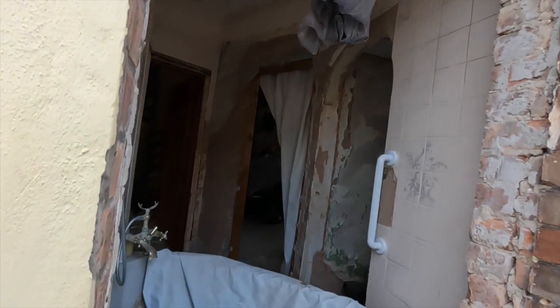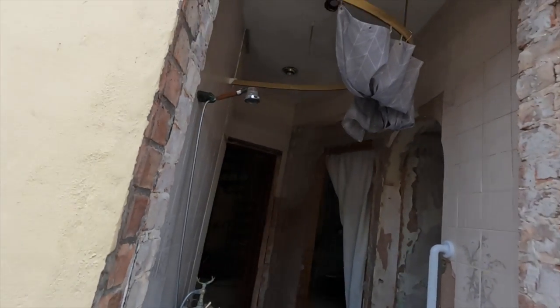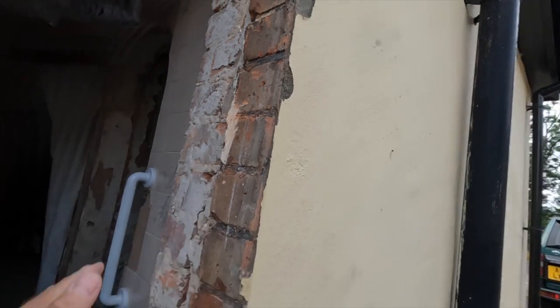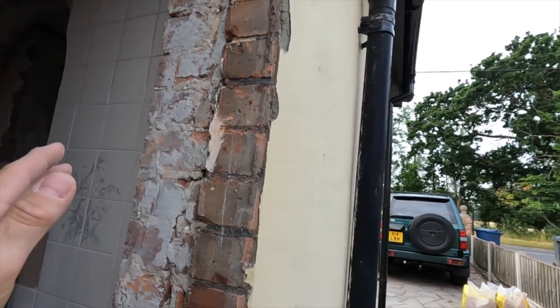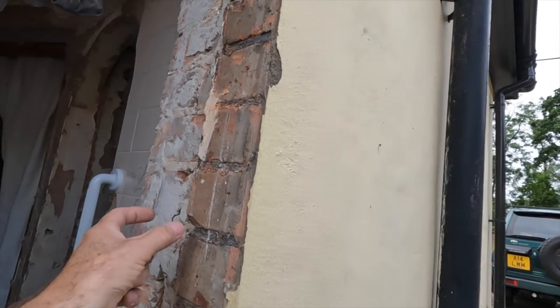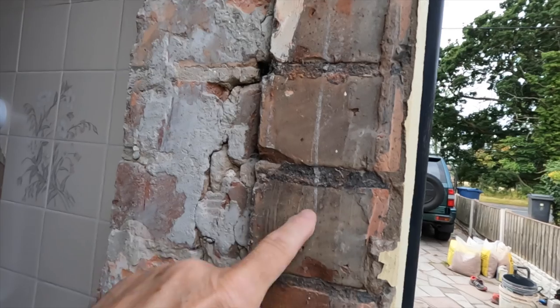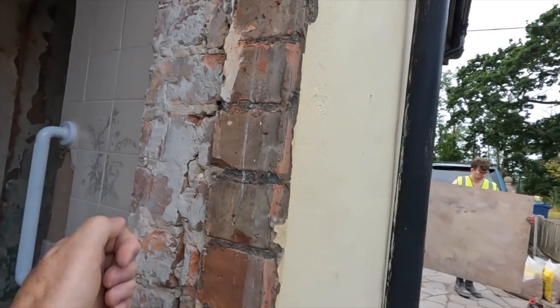Otherwise you've got this big break, chance of getting damp through, obviously because there's no damp course with it being an old property, so there's a chance of damp can track through. And also you've got your cold bridging, which is a massive thing now, so your cold can track straight through across the cavity. So this is all coming out.